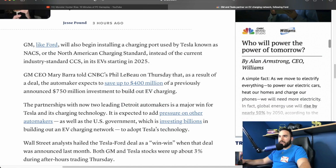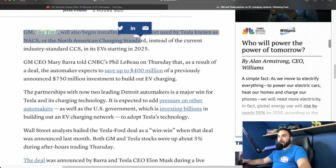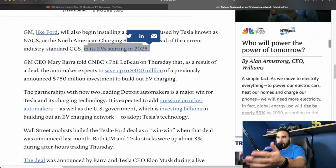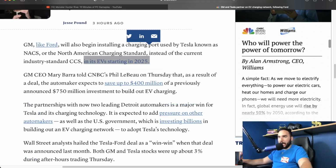GM, you guys can see, like Ford, will also be installing a charging port used by Tesla known as NACS. Oh, here we go, guys. Or the North American Charging Standard, instead of the current industry standard CCS in its EVs starting in 2025. Like I said, I think that's when Ford's going to be doing that.